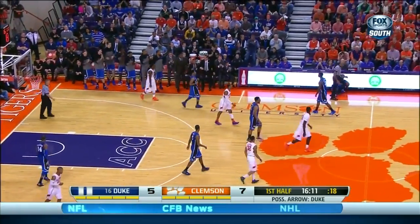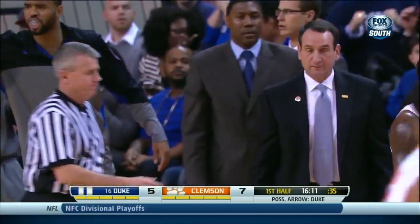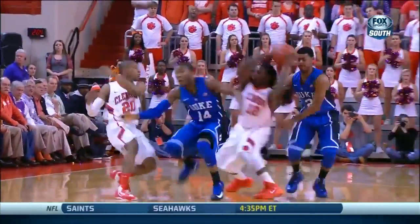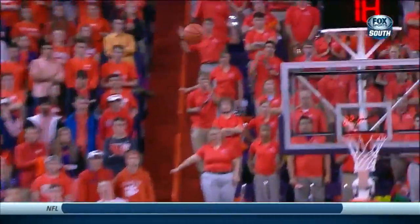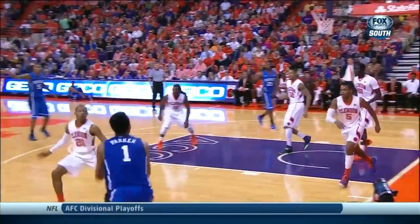Tried to get it to Blossomgame. He went the other way. Clemson turns it over. And the second Tiger turnover, but Jordan Roper's given them a couple of nice buckets here. Yeah, good change of direction that time, and he's the left-handed player, much better going in that direction, showing that he had the game managed.